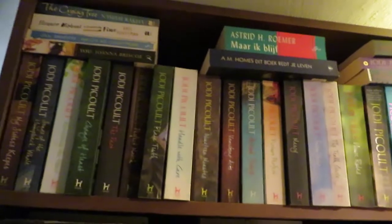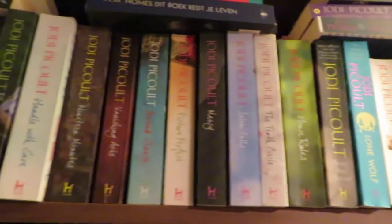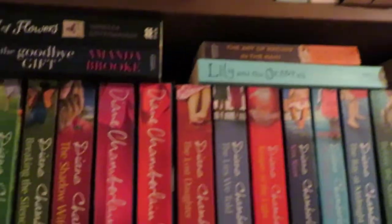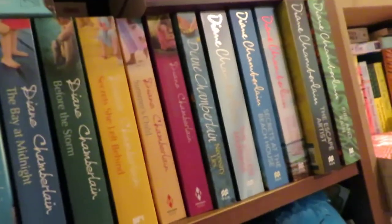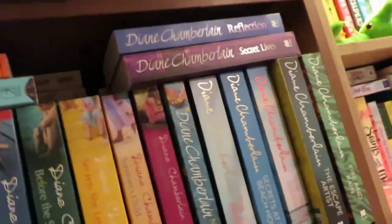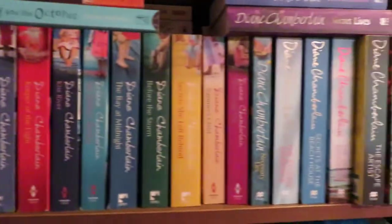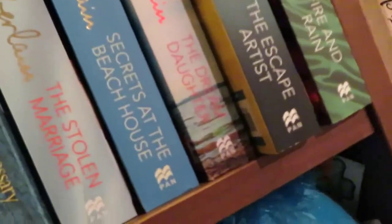So we start with the first shelf, and that is Jodi Picoult. And I really like her. She's one of my favourite contemporary fiction authors. More stuff behind it. I think it's... Oh yeah, John Irving and a bunch of other things. Here we have Diane Chamberlain. I also really like her books. And again, more stuff behind it. Behind it we have Susan Lewis.